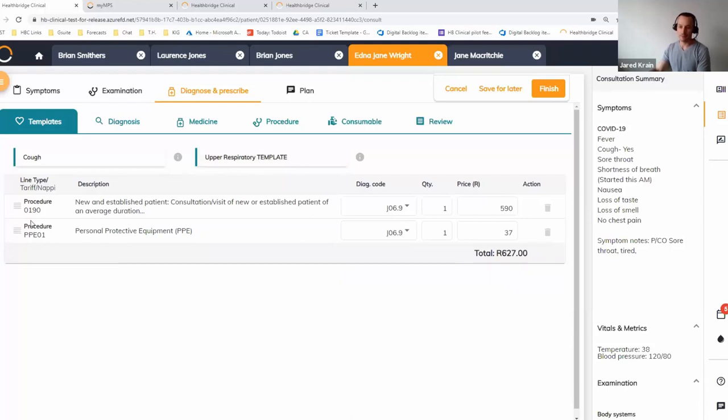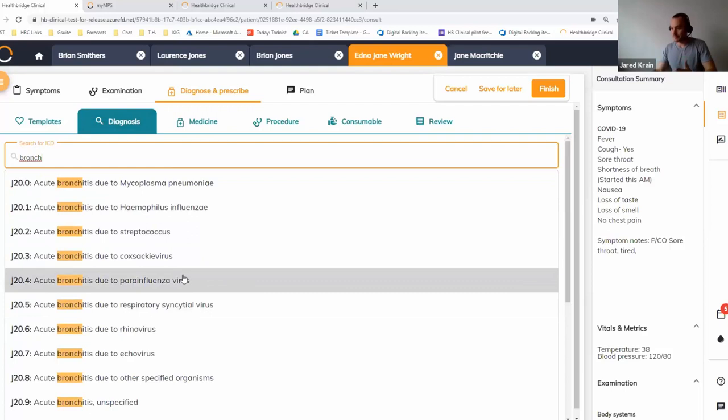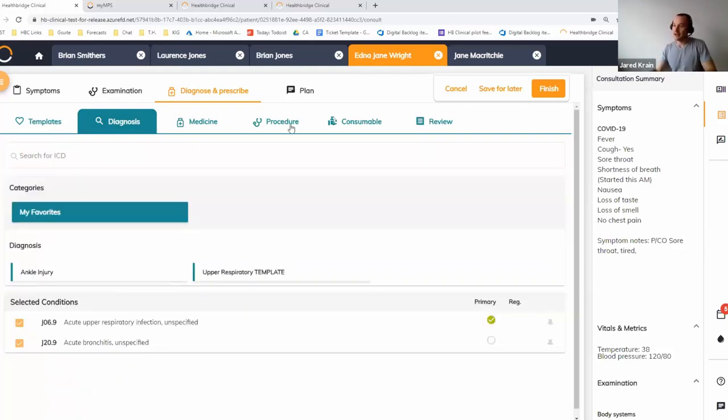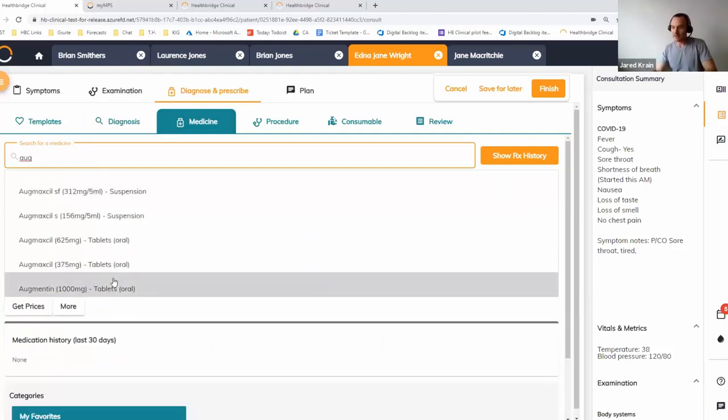Sorry to interrupt, but the template, how did that get there? Awesome question. So if you, as the practitioner, find yourself doing something over and over again, let's do as an example, we can say a diagnosis of acute bronchitis, and you often give, I will quickly say, Augmentin.